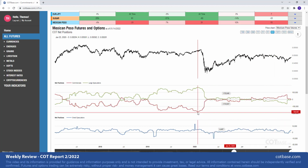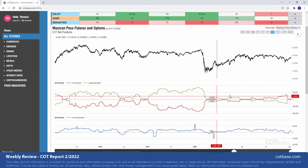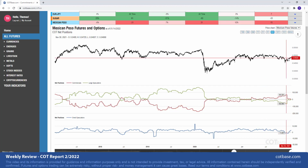You have to go back to January 2020, so 2 years, to really see a bearish COT extreme. So there's no real bearish extreme in this market since. It suggests to me that in the medium to long term horizon, there is potential in the Mexican peso to gain some strength, even more than we have witnessed, and see it much higher.